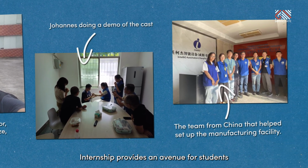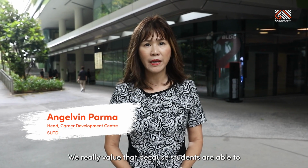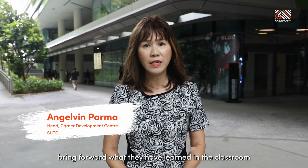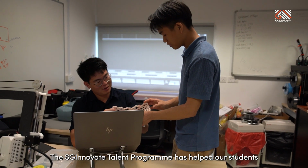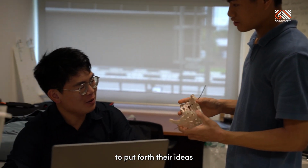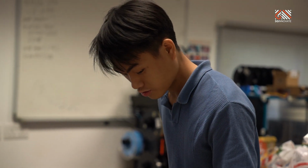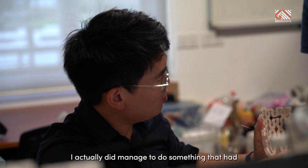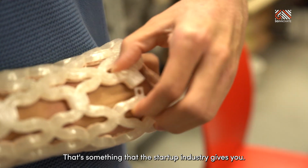Internship provides an avenue for students to learn more at the workplace. We really value that because students are able to bring forward what they have learned in the classroom and apply it to the workplace. The SGInnovate talent program has helped our students to put forth their ideas, participating in deep tech, cutting-edge technology. I actually did manage to do something that had direct impact or contribution to the company. That's something that startup industry gives you.